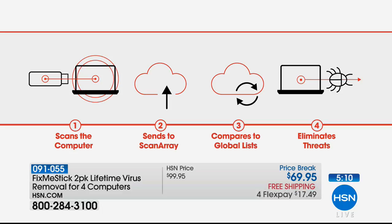Now, why is this a big deal? Do you ever have somebody come to your house or clean your house, or maybe clean just a portion of it? If they come to your house, you're paying them to clean your house one time. This is like cleaning your house 10 times for the price of one. It scans everything 10 times to make sure it's clean of all those viruses, those Trojans, those malware.